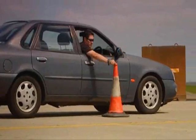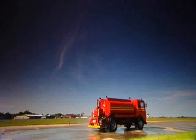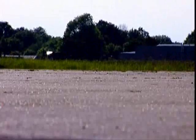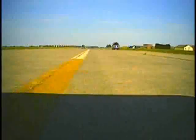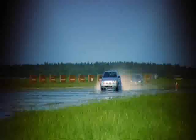We're going to recreate an everyday driving scenario with live crash test dummies. With some help from the local fire brigade, we instantly have one rain-soaked road. Our 2 cars will follow each other, new tyres in front, old tyres behind. They'll be travelling at 50 miles an hour. When they hit the wet patch, the driver of the car in front will brake as if in an emergency. The driver behind will react and slam his brakes on too. But at this speed, in these conditions, the results are unpredictable.